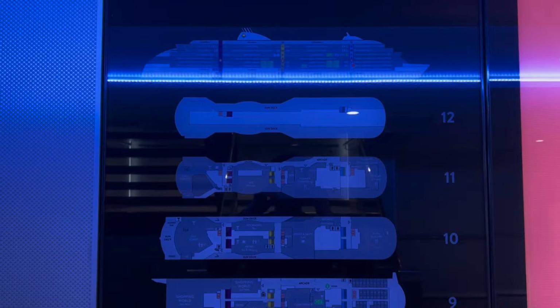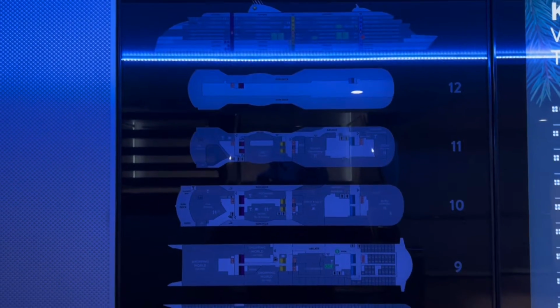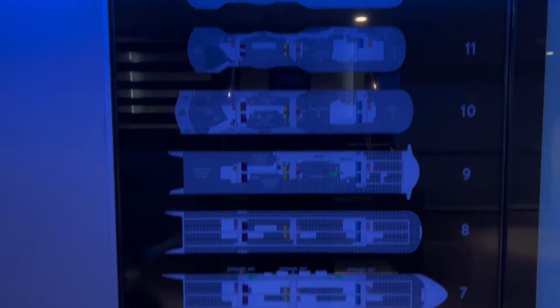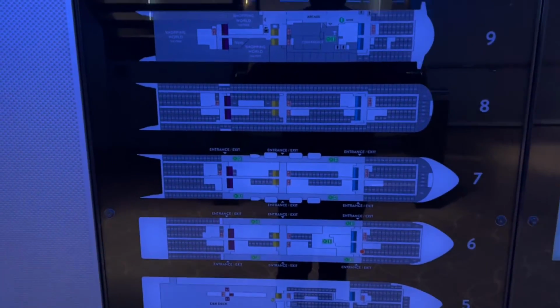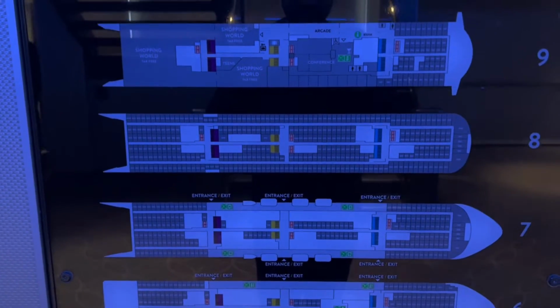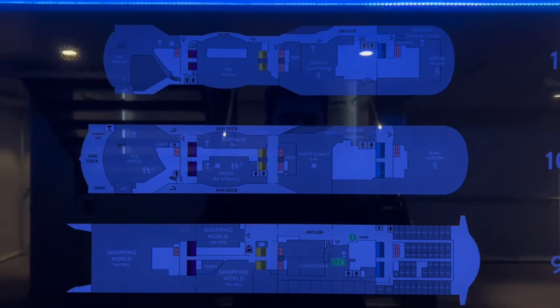So guys, we are in the cruise now. If we talk about this cruise, it's Viking Grace. It has 12 decks and the bottom decks are for parking and cargo, and then in the middle there are different cabins. The upper decks are for entertainment and restaurants.